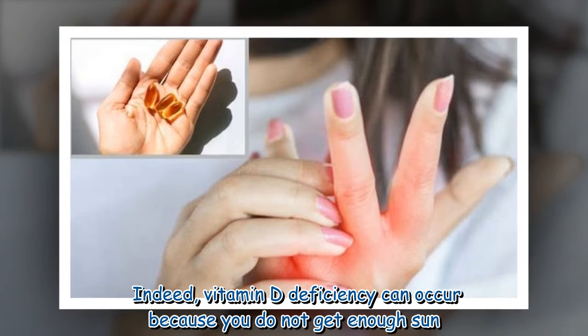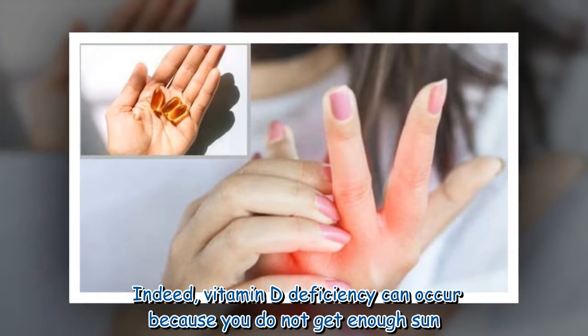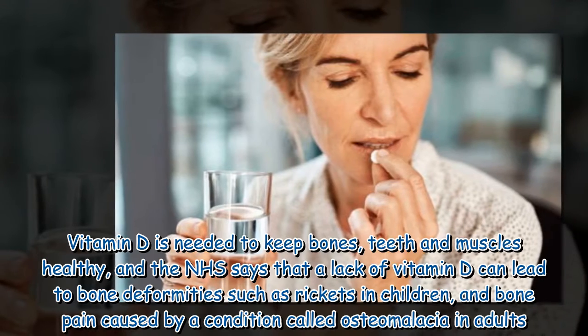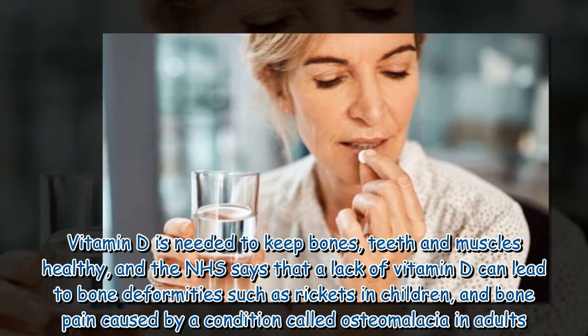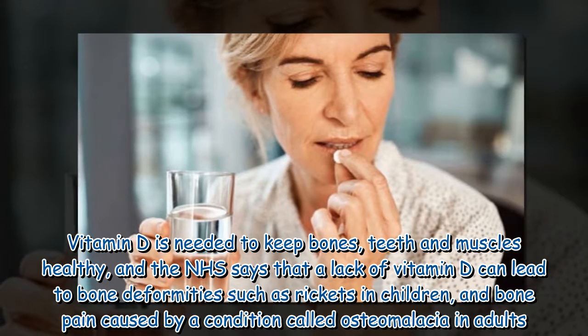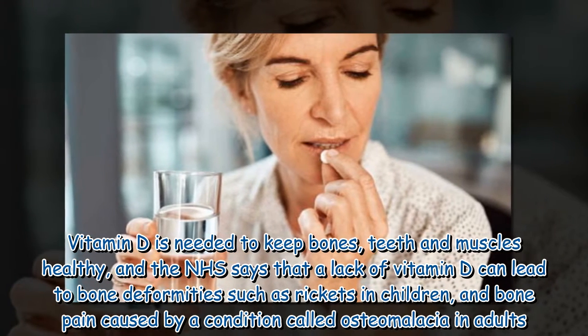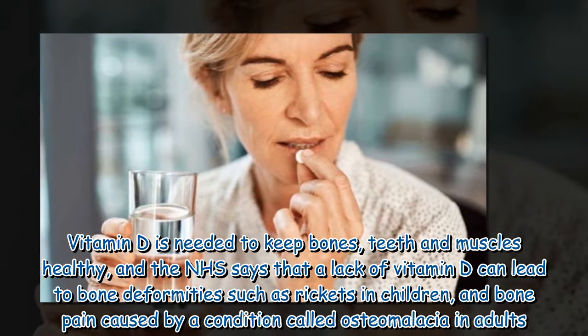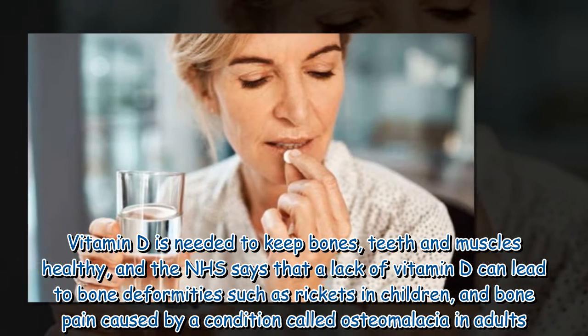Indeed, vitamin D deficiency can occur because you do not get enough sun. Vitamin D is needed to keep bones, teeth and muscles healthy, and the NHS says that a lack of vitamin D can lead to bone deformities such as rickets in children, and bone pain caused by a condition called osteomalacia in adults.